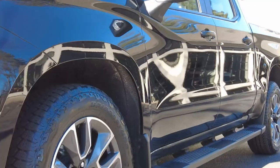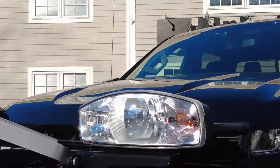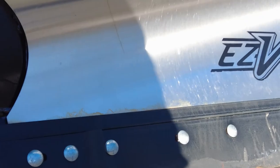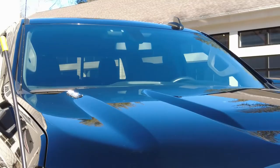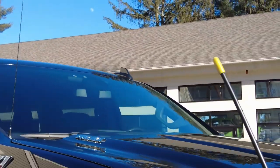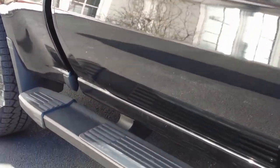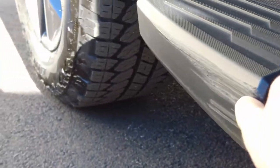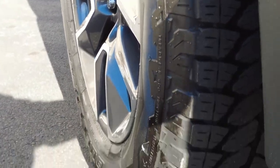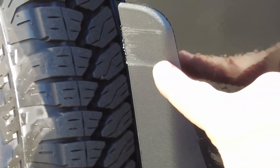So check out the condition. It is close to new condition. Of course, there are a couple of minor scrapes on the bottom of the blade, but the front end and the paint are nearly impeccable. There's one minor dent we're going to disclose, and that's on the running board right here, and there's another scuff right here and right here. It's all on the plastic trim.